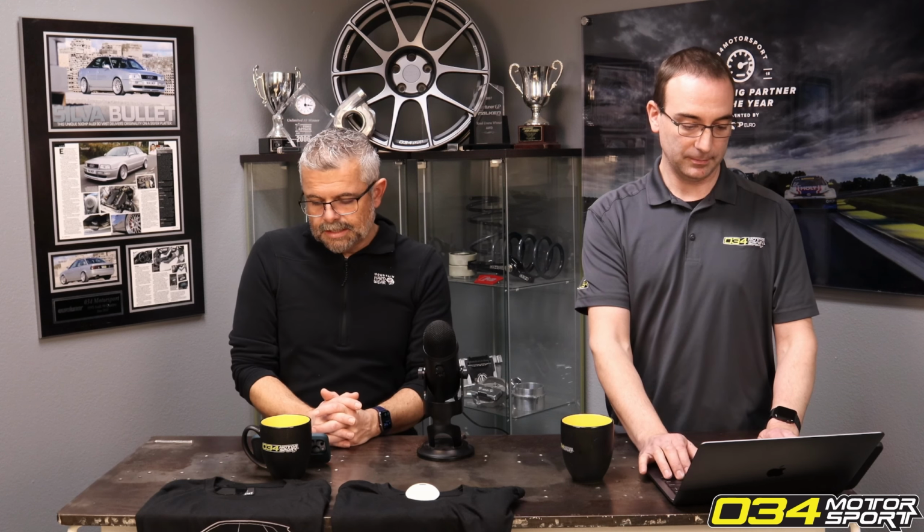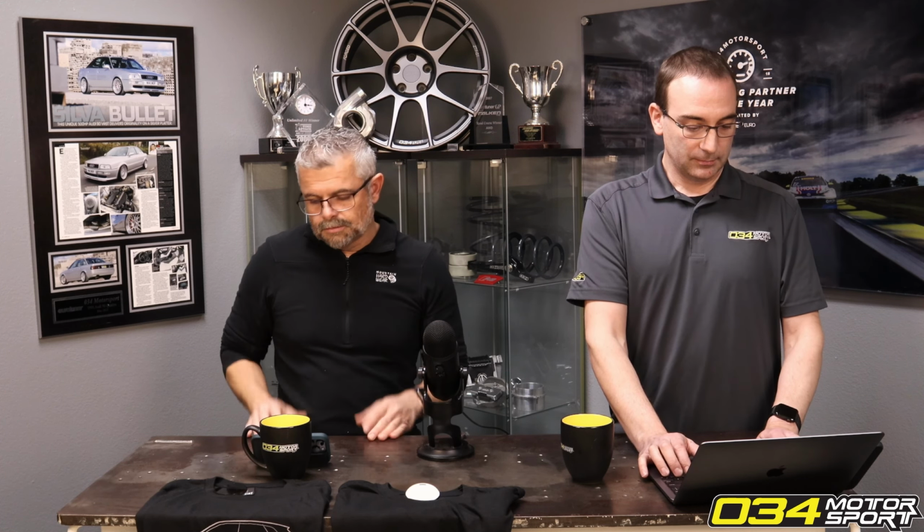rotating assembly of an RS5 turbo is lighter than that of a 3.0T. Yeah, but there's half as much exhaust flow going through it, when you add both of them up. So there's a lot that you can do with efficiency when it comes to one turbo.